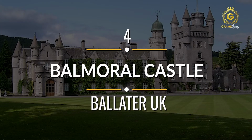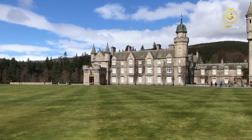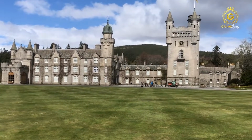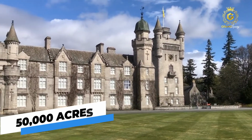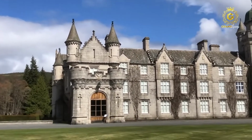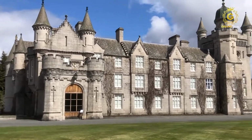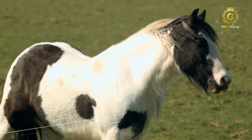4. Balmoral Castle, Leicester, UK. Built in 1853, the Balmoral estate is a royal family favorite that, over the years, every member who has lived here kept adding more area to the estate. Now it covers a spot the size of approximately 50,000 acres, basically as big as some small towns get. With land as big as this, not only is it a working estate with grouse moors, forestry, and farmland, but it also houses a bunch of animals including herds of deer, highland cattle, sheep, and ponies.